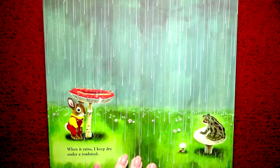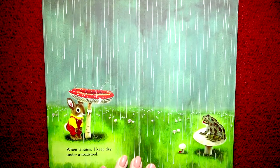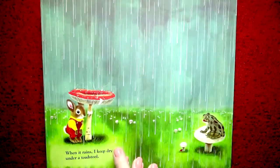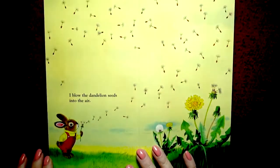When it rains, I keep dry under a toadstool. There, little Nicholas is standing. And here's a frog. He likes the rain. Can you see all of the rain coming down? And there are lots of toadstools out there. We might call them mushrooms, too. I don't know. They're interchangeable or not.